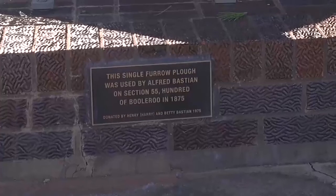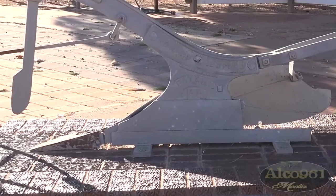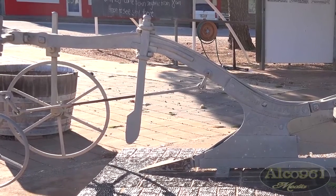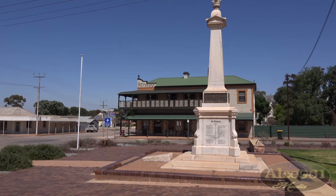Booleroo Centre grew to service the needs of farming families, and it is this agricultural history that has shaped the township. It earned its name as the centre of the Survey Hundred of Booleroo, derived from an Aboriginal word roughly translated to place of mud. Today, Booleroo Centre is still a service centre for the grain and livestock producers of the surrounding areas.